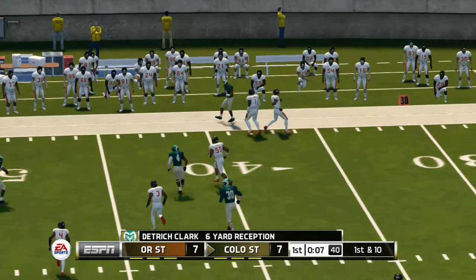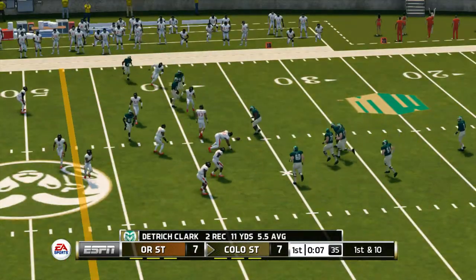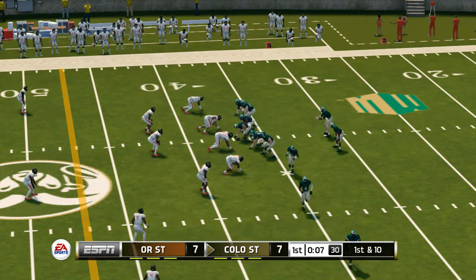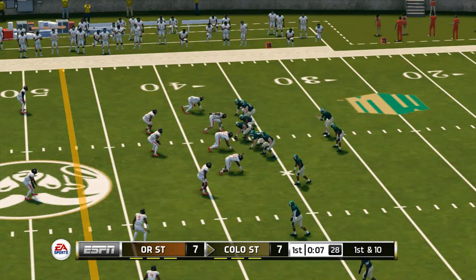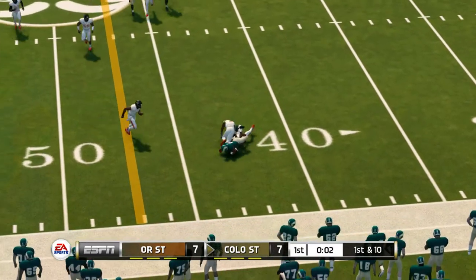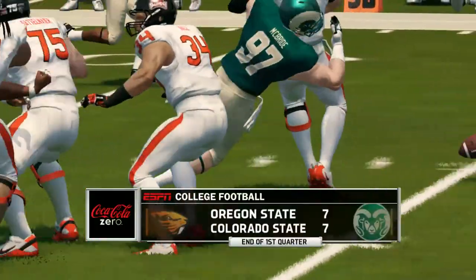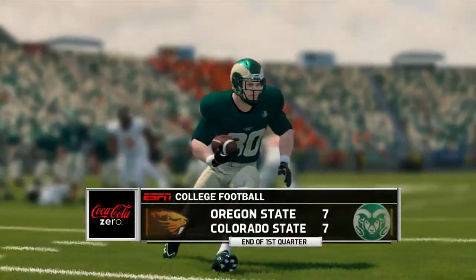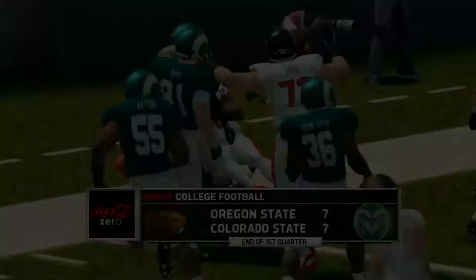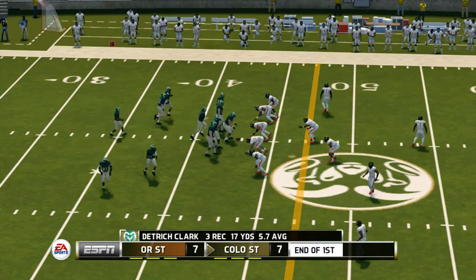Quick throw out to the receiver, and they push him out at the 37. Caught, open field. He's tackled around the 43-yard line. We've played one quarter. We're even at seven in this one. Set to resume action here in the second quarter, and we're dead even.